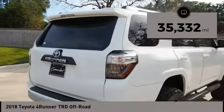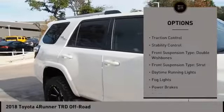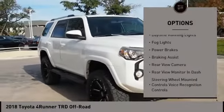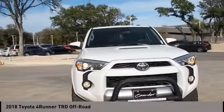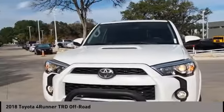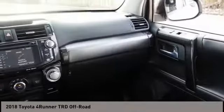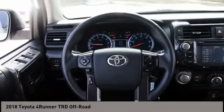Here are some of this vehicle's great options: power windows with safety reverse, roof rails, traction control, stability control, front suspension type double wishbones, front suspension type strut, daytime running lights, fog lights, power brakes, braking assist. Take this vehicle for a spin and see why so many shoppers are now proud owners.